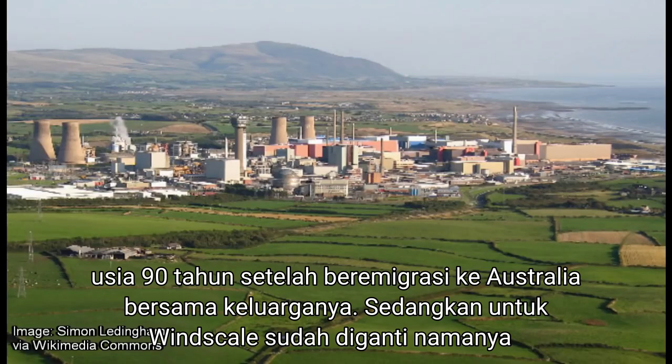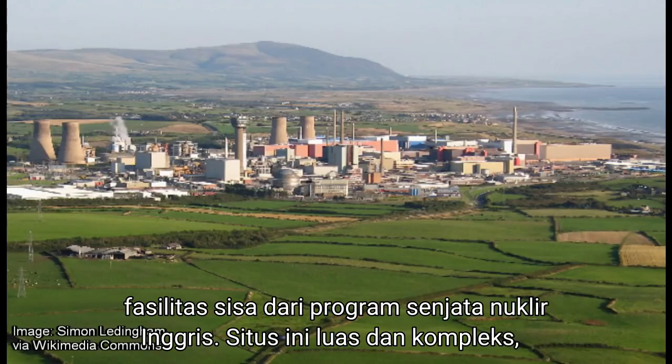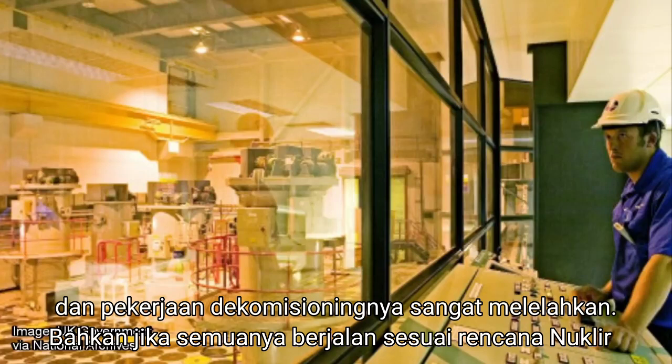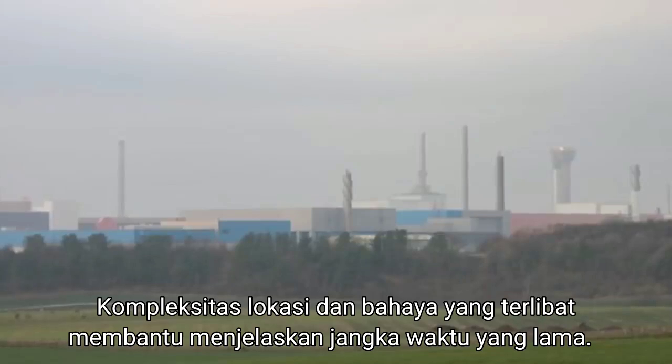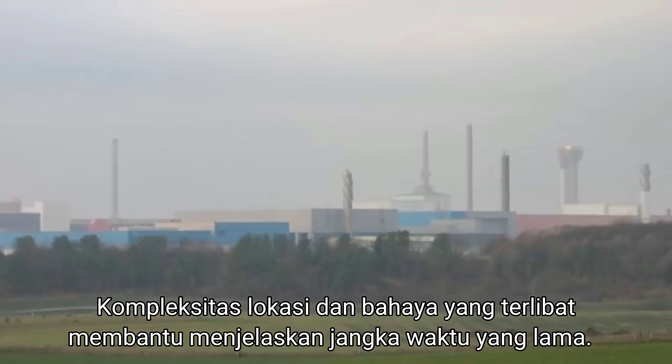As for Windscale, it has been renamed Sellafield, and the site is now dedicated to processing nuclear waste and to decommissioning the facilities left over from Britain's nuclear weapons programme. The site is vast and complex, and the decommissioning work is painstaking. Even if everything goes to plan, the Nuclear Decommissioning Authority does not expect the site to be fully decommissioned until the year 2144. The complexity of the site and the dangers involved help to explain the long timescale.